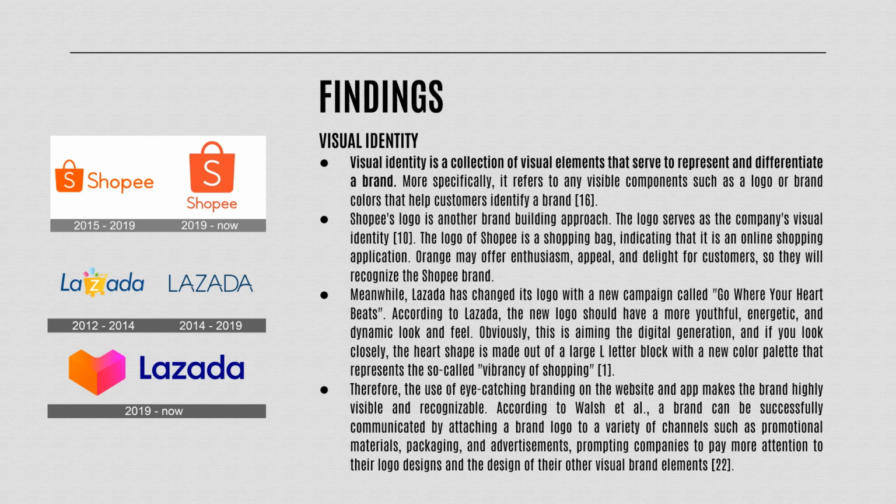Therefore, the use of eye-catching branding on the website and app makes the brand highly visible and recognizable. According to WOS, a brand can be successfully communicated by attaching a brand logo to a variety of channels such as promotional materials, packaging, and advertisement, prompting companies to pay more attention to their logo designs and the design of their other visual brand elements.